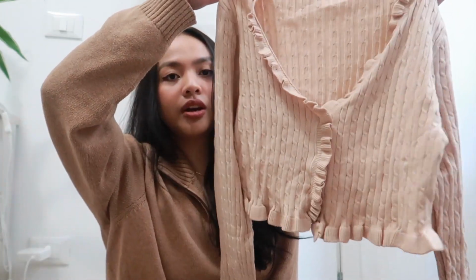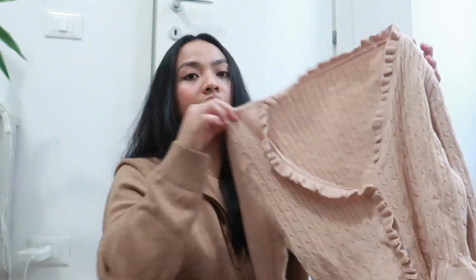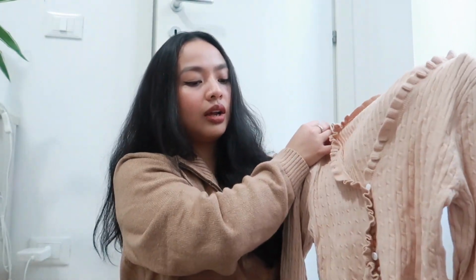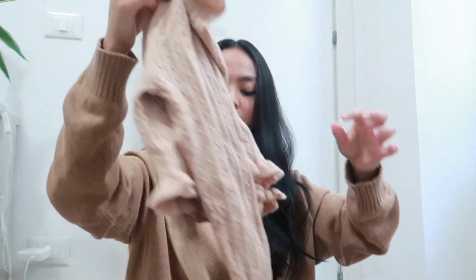Just a basic cardigan top. But I don't use this as cardigan. I just wear it like this as is. I don't know, but I'm obsessed with V-necks lately. Also, yung may mga collar-collar, ganyan, mga ganito. And this is, I think, the last one.